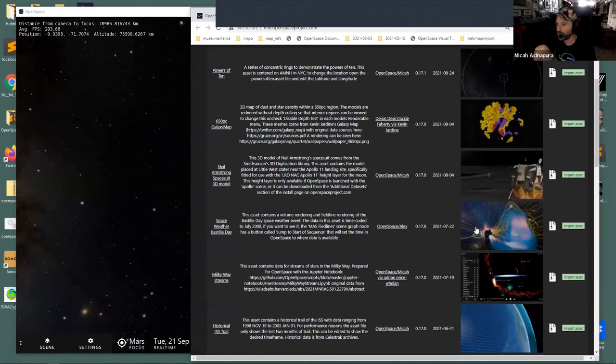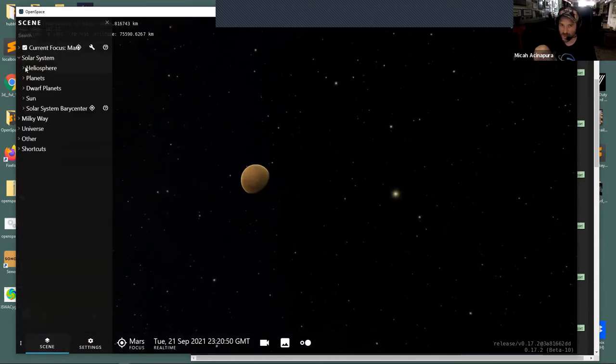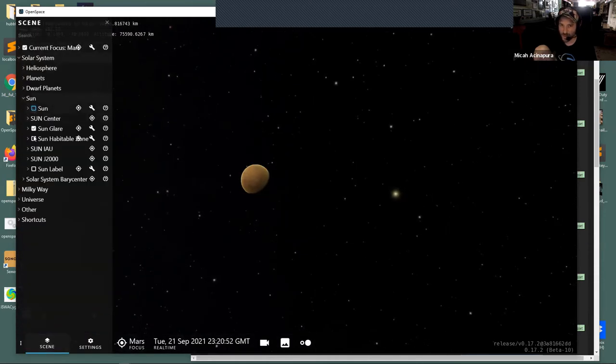baked. So here's a cool one. Since we were talking about volumetrics, I wanted to show this one. I had already downloaded the data for this one, so it should add to OpenSpace relatively quickly. Normally, you would have it added for when you start up OpenSpace and it would synchronize the data. But that was a cool part of the sun that I wanted to put in.